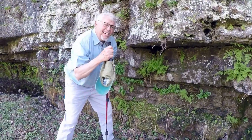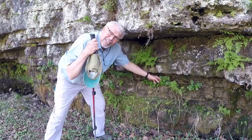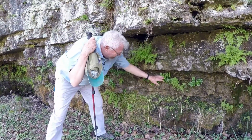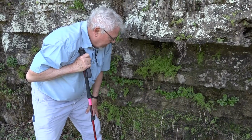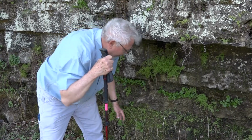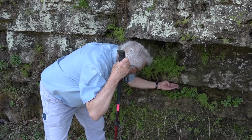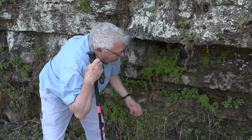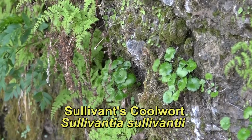And a plant with 3 names. Sullivantia is also known as Sullivantia. But it's a state-threatened species, and it pretty much is only found up here in northern Illinois. It does get in, I think, one location down in LaSalle County, but it loves these moist crevices. If you can see the water dripping off some of these areas like this, and it has a nice little stalk of white flowers, but it's pretty much only found here in the Midwest.